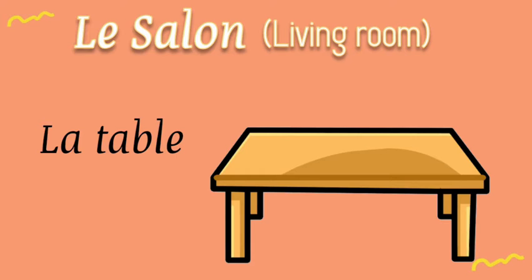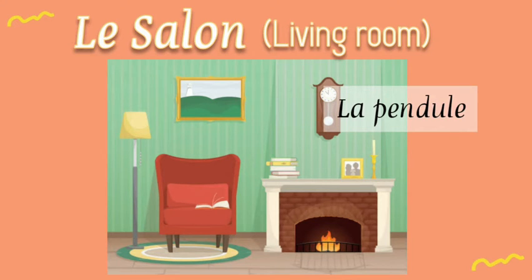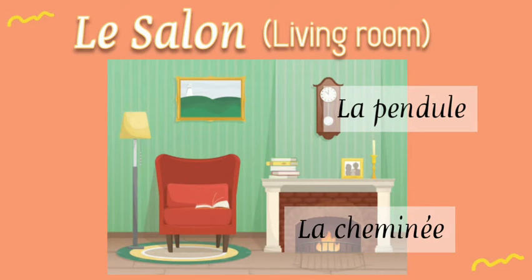In between armchair and sofa, there can be a table, which is called la table. Then next is clock. Clock in the living room can be called la pendule. The next one is the fireplace. The fireplace is called la cheminée. The next one is painting.